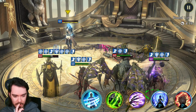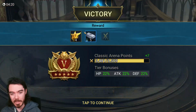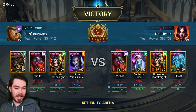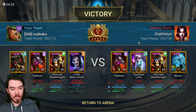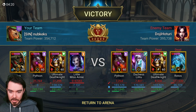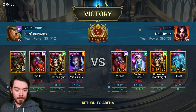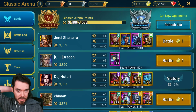Cool. Let's see how hard she would hit him with a single hit. Only 34k. I guess he can only take half of his health in one go. But there you go. Again, I think that right there is an incredibly nasty team. 400,000 player power. If you ran into that team in live arena, you would be very, very worried. Obviously, we've run a very good team as well. And once you get up into gold live arena, you can't have Pythion and Ultimate Death Knight on both teams. But still, what I want to show you there, Little Miss Annie with 518,000 damage.